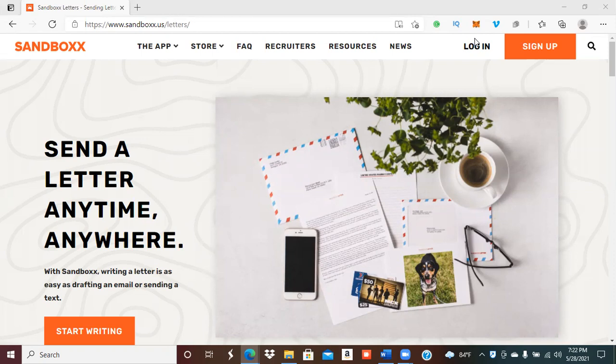All right. With that being said, as you can see on my screen here, I have Sandboxx, sandboxx.us/letters, right? And I wanted to do a video on this because when I was a drill sergeant, I had many different trainees get these letters right here with this type of postage, with the little decorations at the end of it. And I said, trainees, what is this? Why? Like, what is this, a program that you guys get into? And I remember them saying it's Sandboxx. And I was just like, okay, Sandboxx. I have no idea what Sandboxx is.